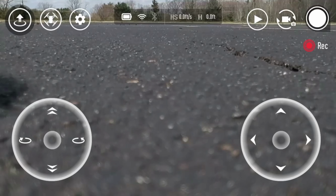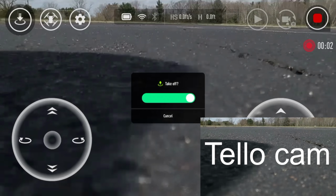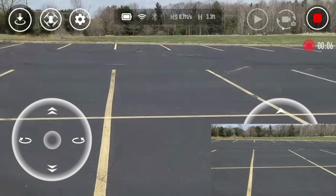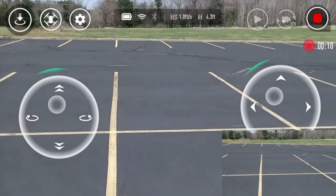What I wanted to do is take advantage of a really windy day. And I know that sounds kind of ridiculous, being that this quadcopter is not much bigger than the size of your palm. But I really wanted to test, and look at that, we got a little bit of drift right away, which is to be expected.